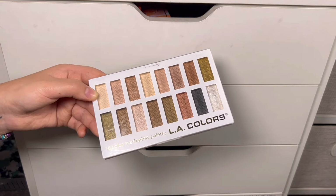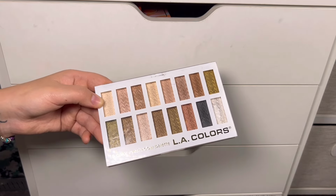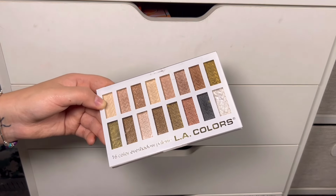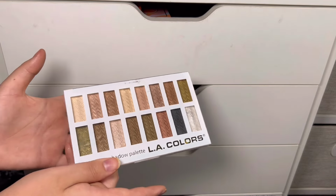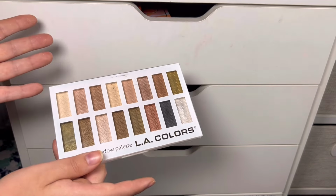I've had some pretty bad palettes that I have decluttered since, but I don't know. It's all right. It's all right. That's all I can say about it.